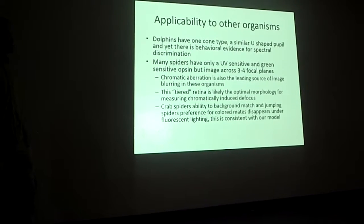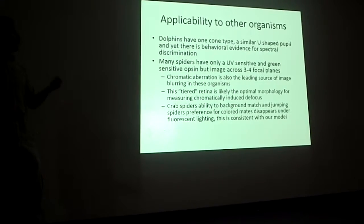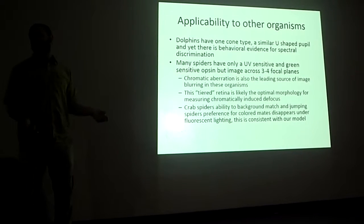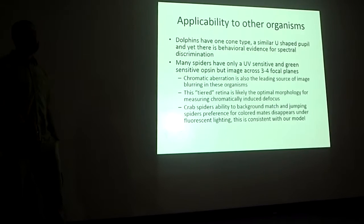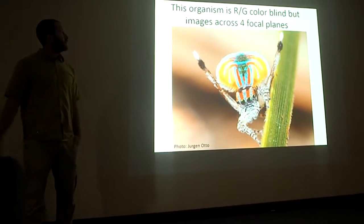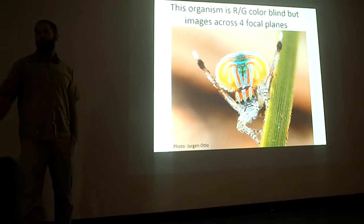And it's also interesting that these crab spiders have an ability to background match. Jumping spiders' preference for colored mates disappears under fluorescent lighting, which is a series of line emissions that would break this model, and we have simulations to show that as well. So this organism is red-green colorblind. It has only a UV and green opsin. Looks like it's got a lot of red and green to us.